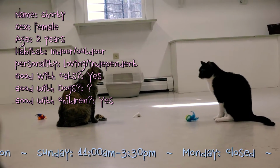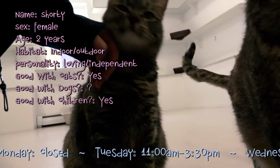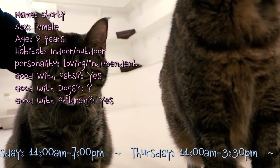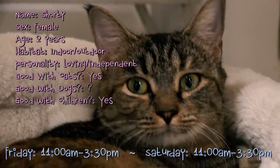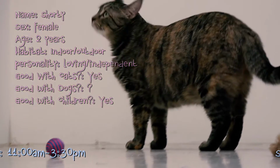She was a stray. She came in with her kittens, so she's an indoor-outdoor cat, and at 2 years old, she really just doesn't want to achieve very much. She's perfectly happy to relax, hang out, play with toys, and just generally be a house cat with you. As always, she's distemper, rabies vaccinated, up to date on everything, and she's fixed.